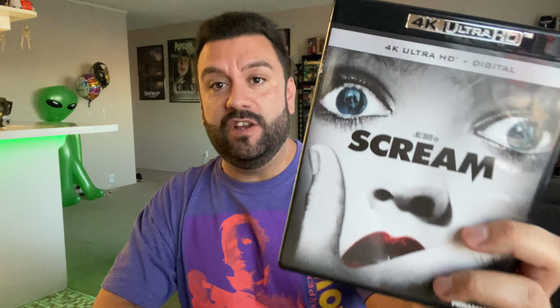They talk to Kevin Williamson, the writer, and they do a cool thing of talking about Wes Craven. There's some nice old behind-the-scenes footage of that, and their take on working with that master, rest in peace Wes Craven. They also have the new director from the new Scream that's coming out early next year, and some of the cast from Scream giving their thoughts and opinions of the original Scream.